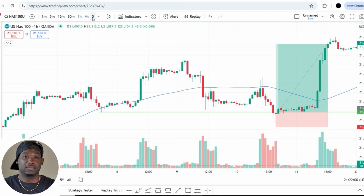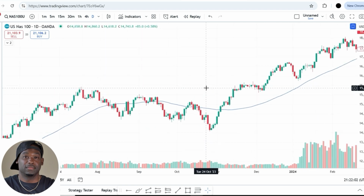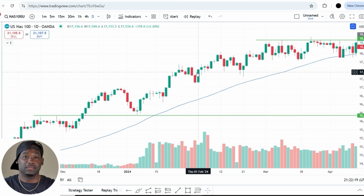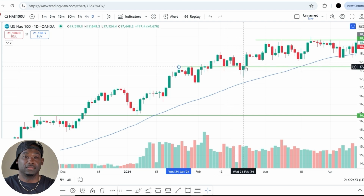This is the 1 hour. Let's go on a daily chart. What do we see? Daily chart. We have a level right here, reaction right here, boom. Again, another level right here, reaction. Yeah, multiple reactions right here.